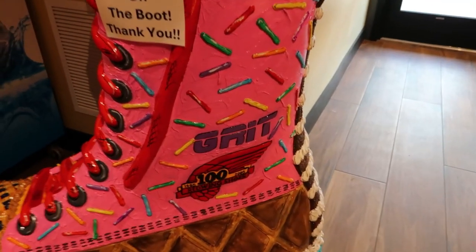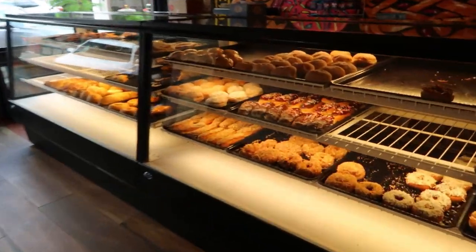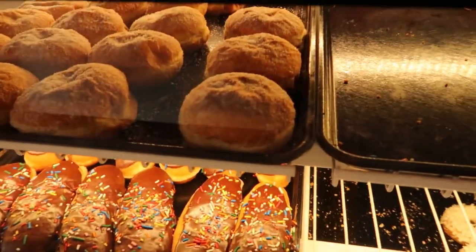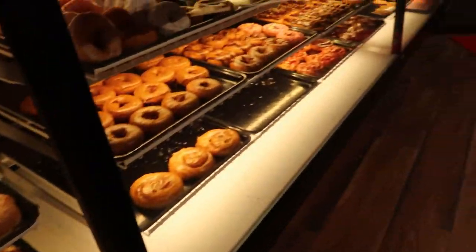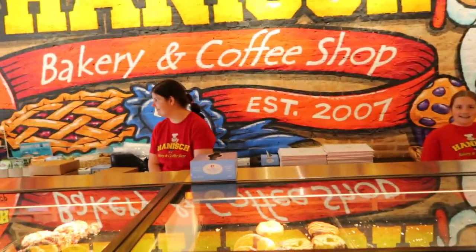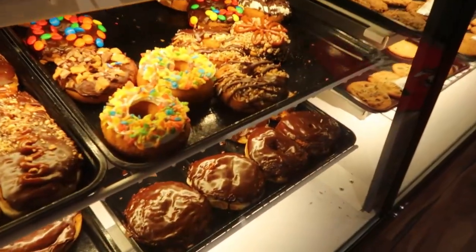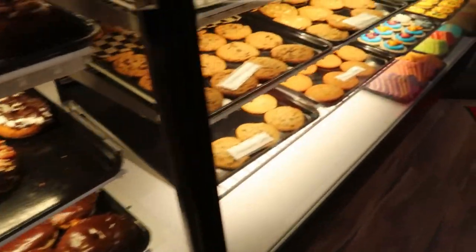Oh, and it is from Red Wing Shoes. We've got a whole bakery here. Look at all these. Long Johns, you can tell those must be jelly filled. Coconut. Wow. Delicious stuff. And look at these two wonderful employees. Look at that. Oh, that looks like cereal on top.